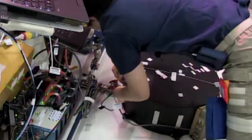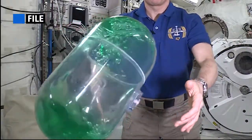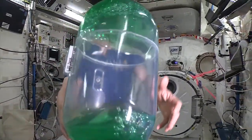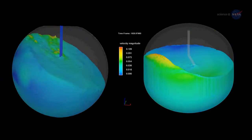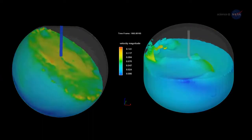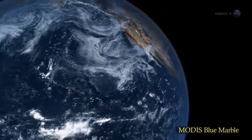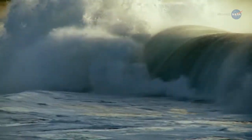Fluidics is a fluid mechanics experiment with two main objectives: perform a slosh study to investigate how fluids move in microgravity during satellite maneuvers, and a wave turbulence study that isolates surface tension from gravity when looking at restoring forces. The study could also help us understand how oceans work here on Earth, including the phenomenon of rogue waves.